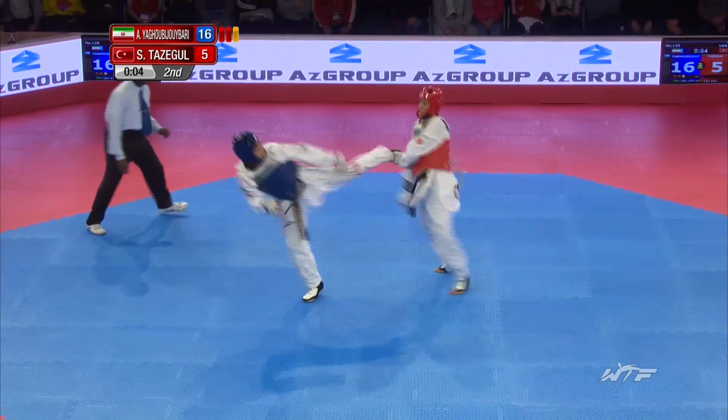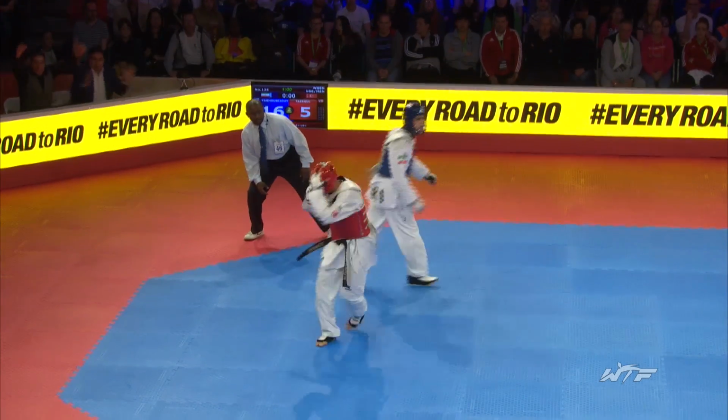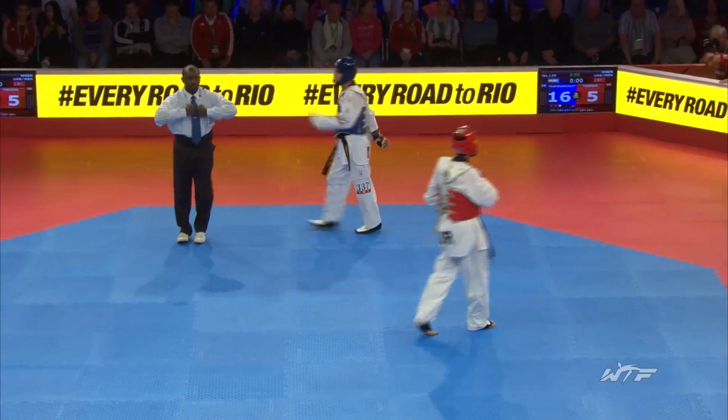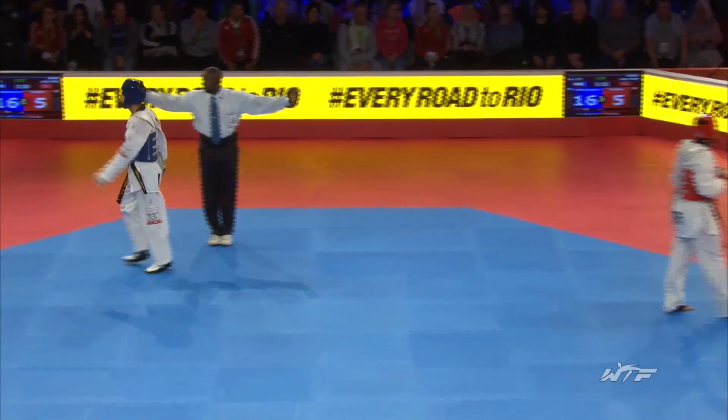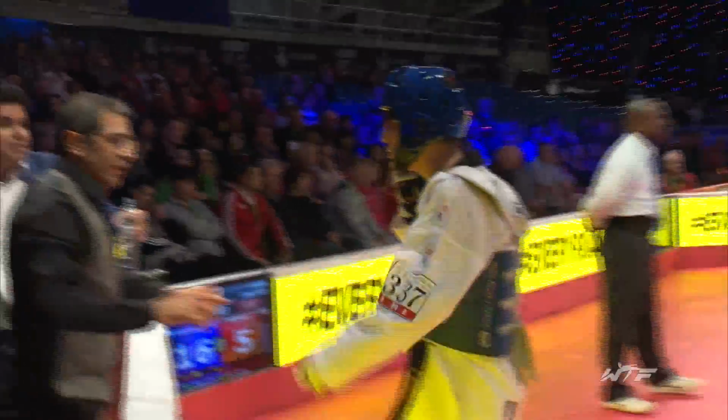ABOLFAZL YAGHOUBIJOUYBARI here is doing brilliantly. He's picking him off because you can see SERVET just rushing. He's getting a bit wild. And again, oh, that was close, just after time. It's just after time. But you can see he's just picking off his headshots beautifully. World champion surviving a flurry of activity from YAGHOUBIJOUYBARI.